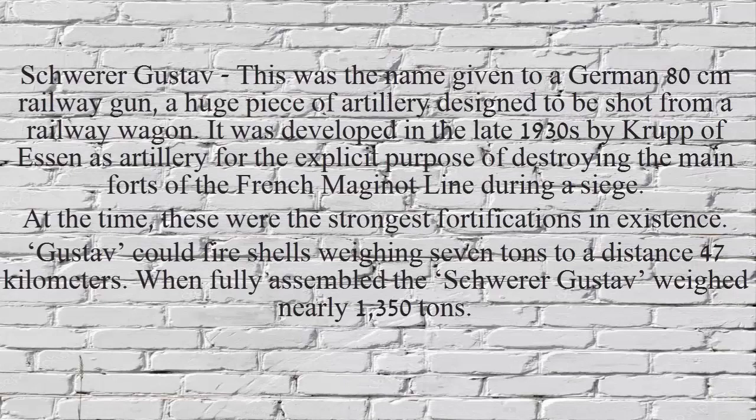Schwerer Gustav. This was the name given to a German 80 cm railway gun, a huge piece of artillery designed to be shot from a railway wagon. It was developed in the late 1930s by Krupp of Essen as artillery for the explicit purpose of destroying the main forts of the French Maginot Line during a siege. At the time, these were the strongest fortifications in existence. Gustav could fire shells weighing 7 tons to a distance of 47 kilometers. When fully assembled, the Schwerer Gustav weighed nearly 1,350 tons.